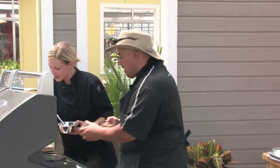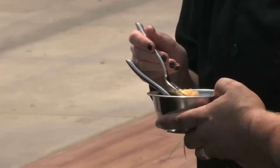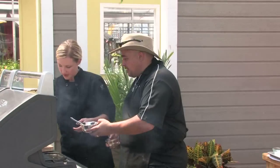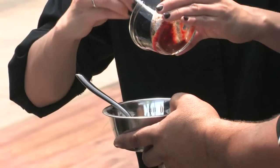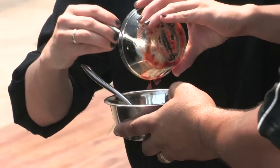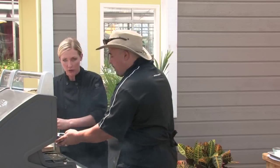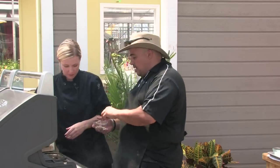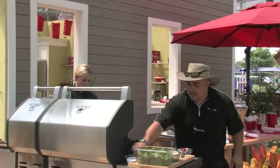I love chipotle. I'll hold this. You like a lot of garlic, eh? Yeah, you can put a lot of garlic. That's good. Then the rest of that chipotle puree. All of this can go in? Yep, put that all in. That's about 2 teaspoons of it. So this is a dipping sauce. Pretty simple. We're going to put a little bit of pepper in there. I'm going to get you some salt.